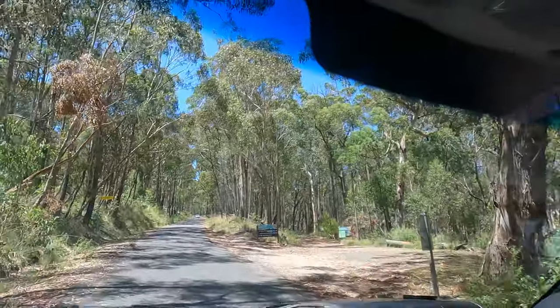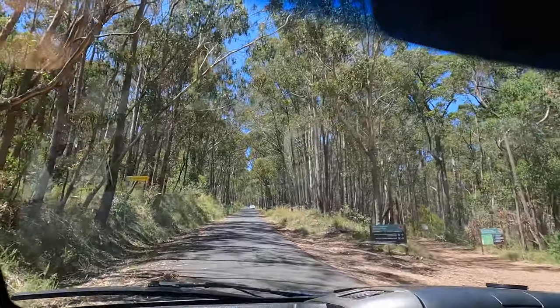It is officially 29 degrees, so it's 28.5, so that's 10 degrees cooler now. We've still got a little bit to go and it's pretty uphill, so I wonder how much colder it'll get now.